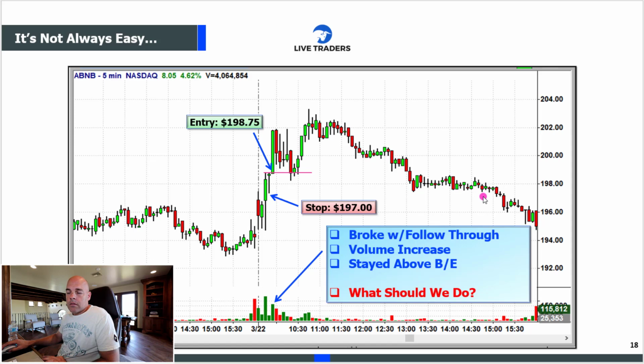This is one of those strange ones because we were right. It ultimately failed, depending on where you got filled for entry. Because, I mean, I hit target just barely on this thing. Just barely hit target. Okay?